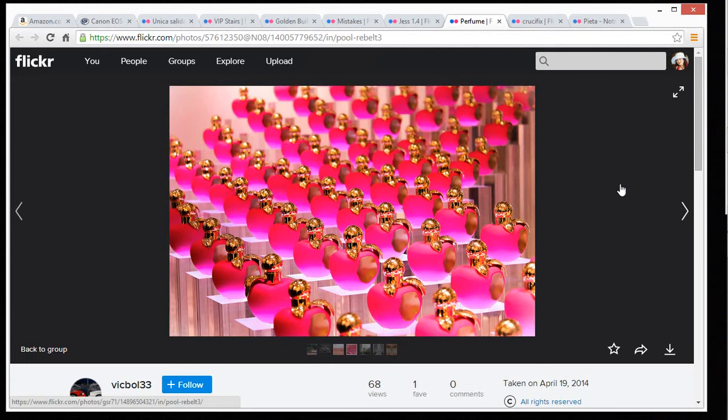But this is with the kit lens. Okay, so you're talking, this is $300. That's a $300 image, and it's phenomenal. That is a spectacular image for a $299 camera body, including a kit lens. And this is with the kit lens. This is not a prime that he or she bought afterward. This is the kit lens.